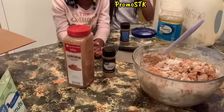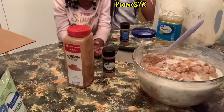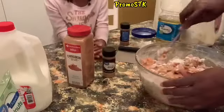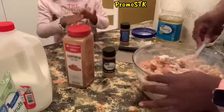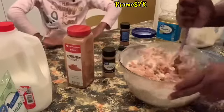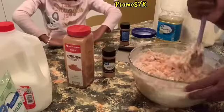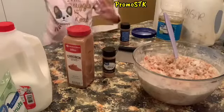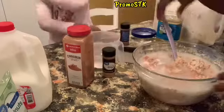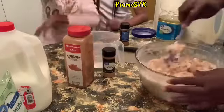So now we gotta put a cup of milk. We're going to put a cup of milk, and then we're going to add a cup of water. We'll sit this over to the side. We're going to make sure the whole batter is saturated with the milk. Jillian is getting me my cup of water. All right, so we're going to go ahead and add a half of that cup of water. And we're just going to mix everything until everything is absorbed in that flour.